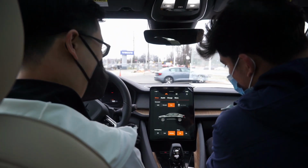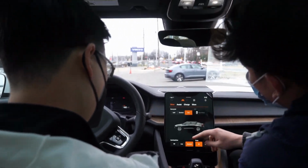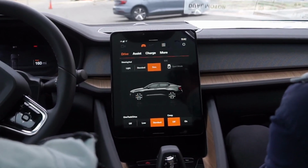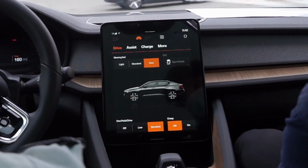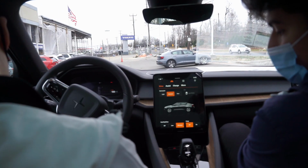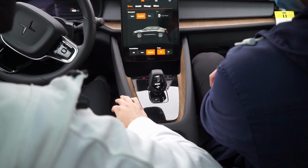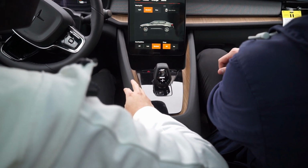One pedal drive is standard. So you have the standard option or the low. Low is just more for cruising on the highway. Standard is just for regular driving. You can turn it off, so that would just be simulating a regular car. And then you can keep the creep off or on. It has a parking brake or no? It doesn't. All you have to do is press this parking button and then you park. So it doesn't have an option on it here. You just press the button and then you get out.